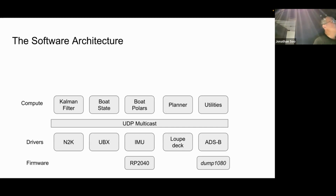And there are a couple other things here. I won't go into too much detail, except that the utilities cover a lot of really important stuff, which is almost worth its own talk. As a practical matter, I typically record pretty much every timestamped packet that gets transmitted onto that multicast bus, and just log it.